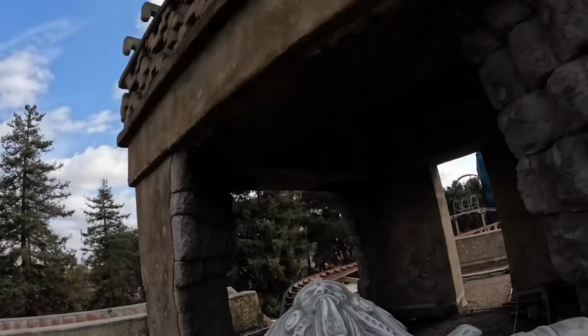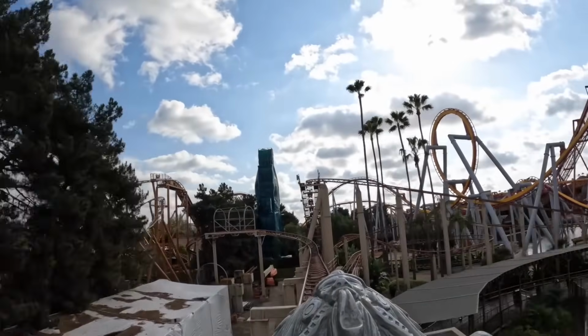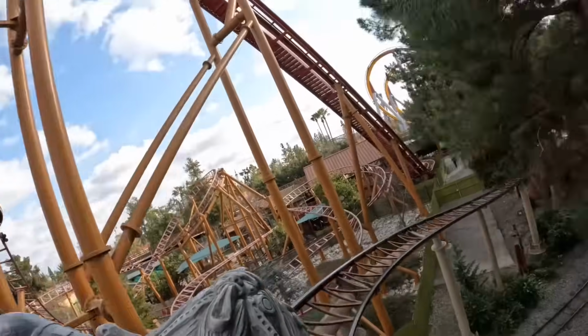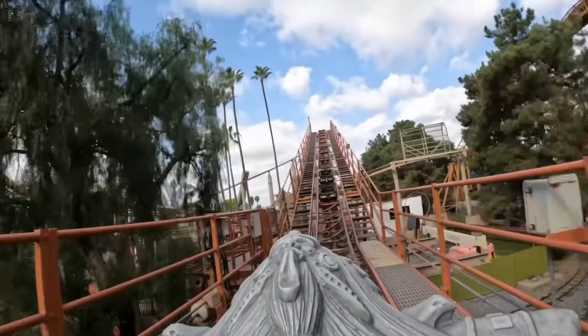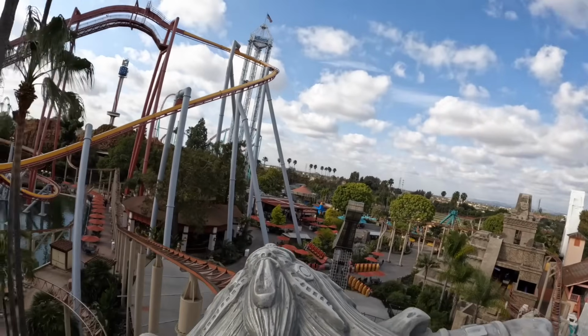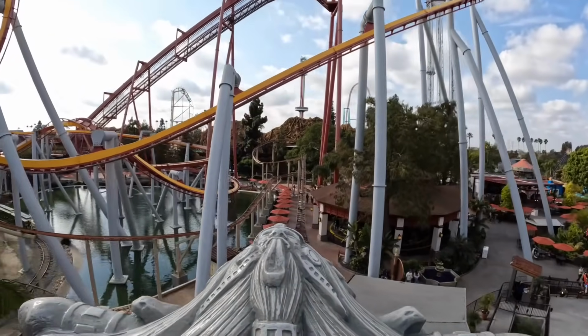Through the temple. Theming is cool. There's where the loop used to be of Montezuma. Whoa! And you got your second lift hill on this one. Like I said, it is long. It's not even a drop, it's a ramp, guys.